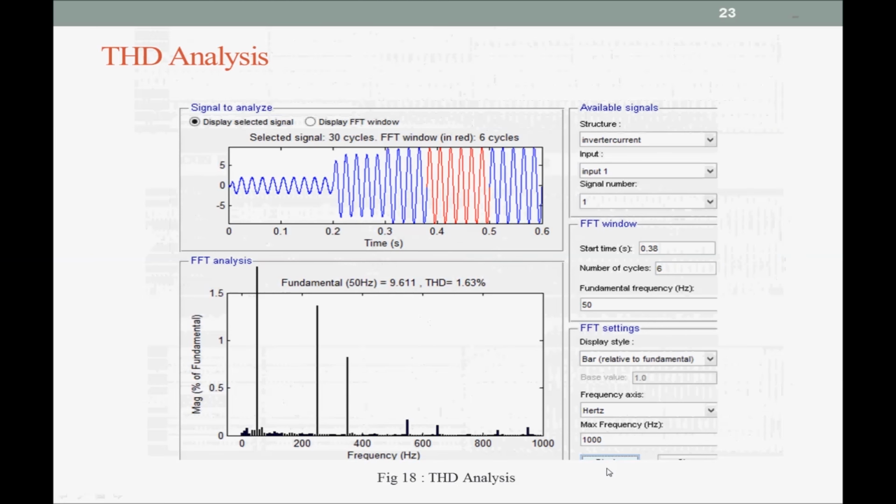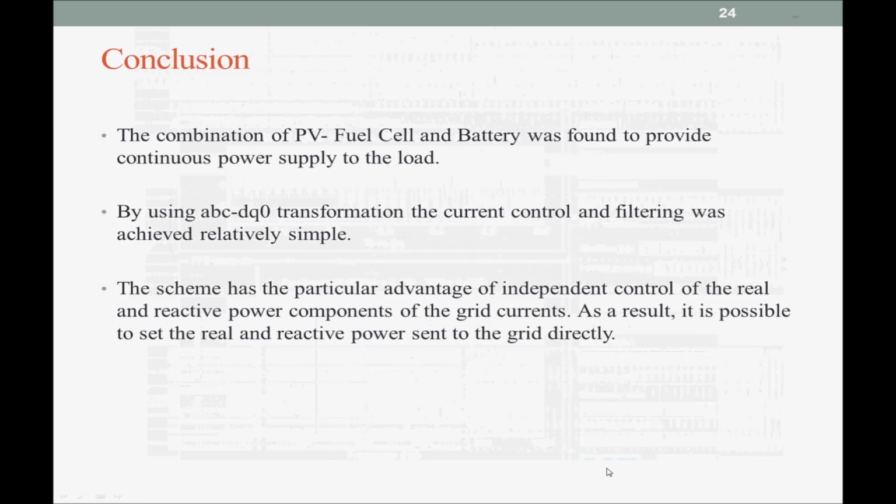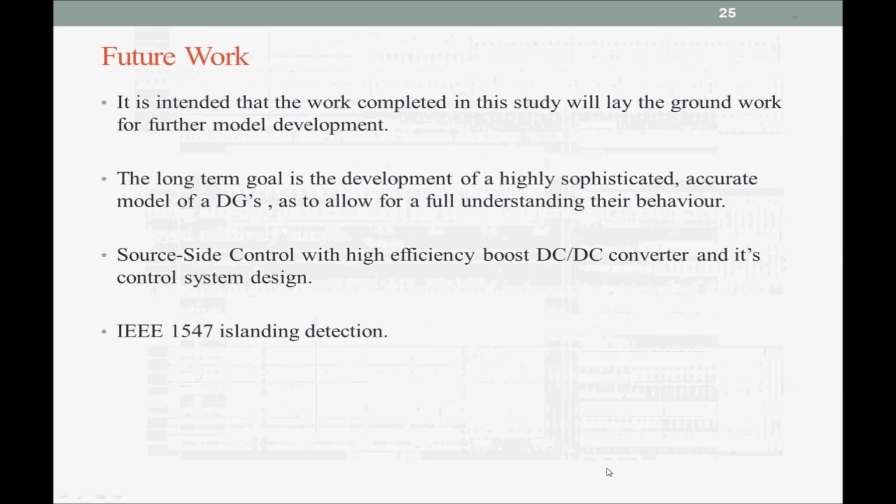So in conclusion, the PV, fuel cell and battery were found to provide a continuous supply. With the DC transformation, since the control variables are DC, the control and filtering is achieved relatively simpler. And the main advantage is that you can control the amount of power that you give to the grid. I've done a very simple simulation, so I would like to develop further models of it, and the long term goal would be to develop an accurate model of DG and fully understand its behavior.